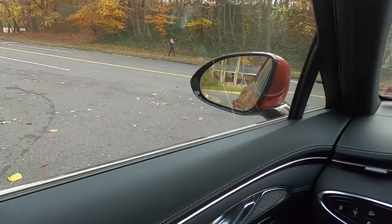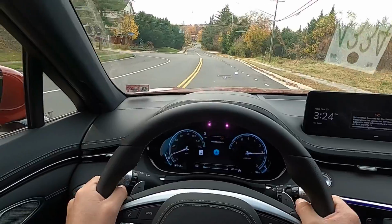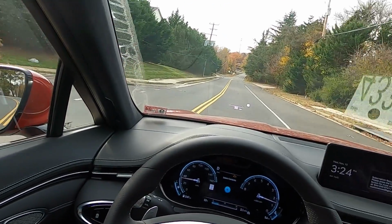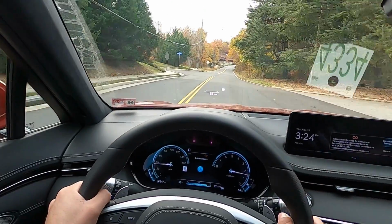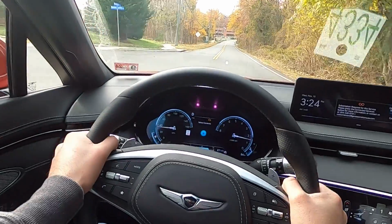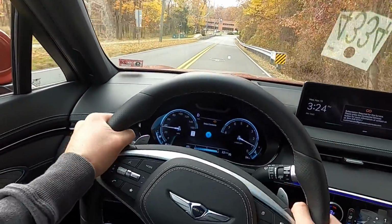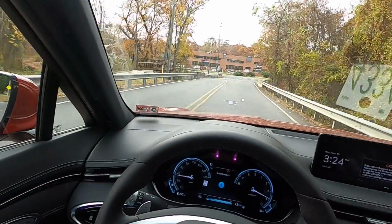Alrighty, and now onto the driving portion of the video. Take a listen. It accelerates very, very easily. I was not even getting on it very much. I really like the way that my hands feel in the 9-3 grip position. Feels very comfortable, I feel like I can drive this thing sporty because I got a really good grip on the steering wheel. So it makes me feel very comfortable when I'm driving this thing down the road.